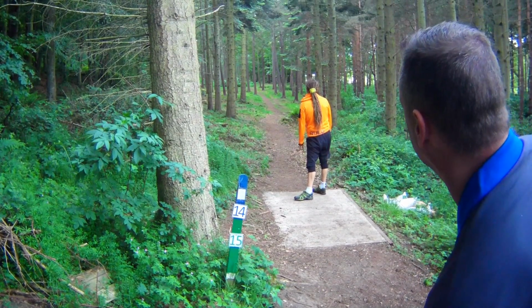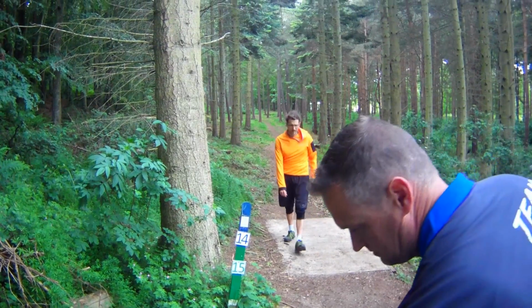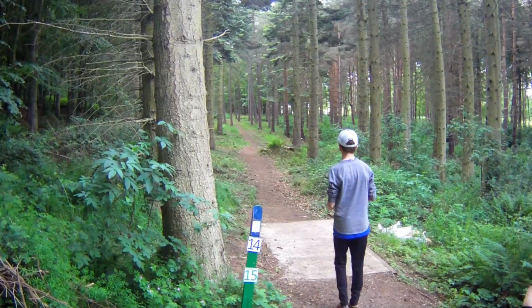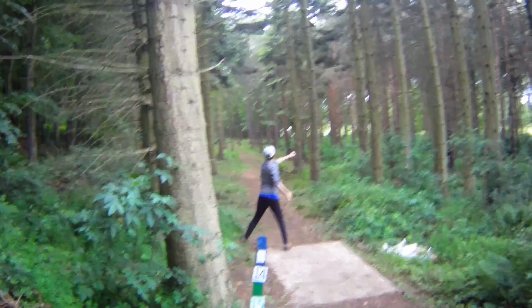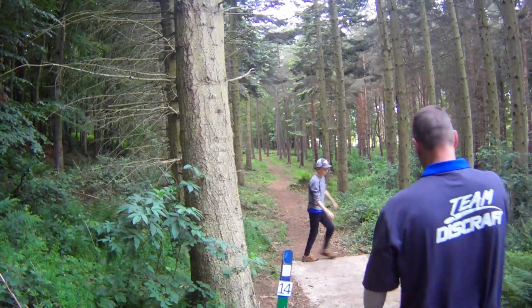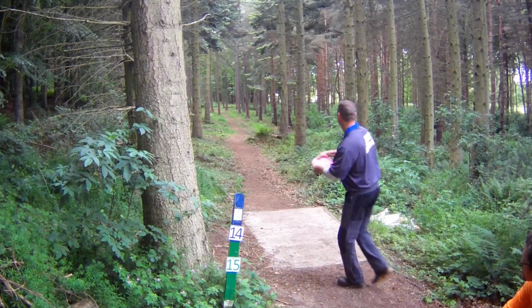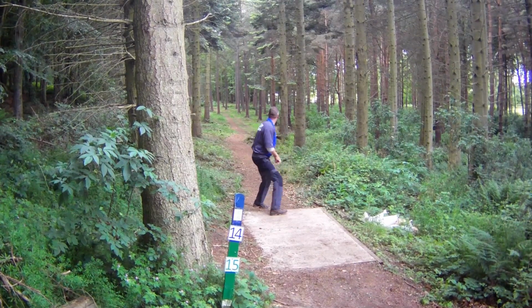This is a distance for me that I really don't know how to throw. It's about 100 meters and a little bit downhill, so it's not really a driver shot, and it's not short enough for me to do a mid-range. I went for an F5, and it's a pretty good shot, but it hit the last tree there and then left me again with about a 15 meter putt.